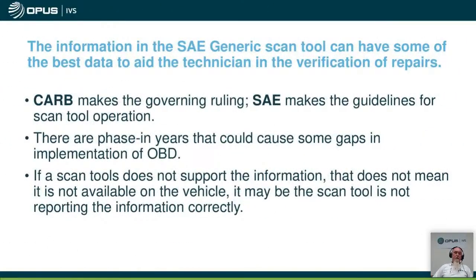The information in the SAE generic scan tool can be some of the best information that you can get on verification of repairs. Remember that permanent DTCs are not in manufacturer specific, only in the generic scan tool. CARB makes the governing ruling, and then SAE makes the guidelines for scan tool operation. So if you're getting ready to buy a scan tool or a data acquisition device for any vehicle to interrogate it, make sure that you're up to speed with what the device is able to do. Especially if you're going to be doing heavy diagnostics, the more information you can gain, the smarter you are, and the smarter you are, the easier it is to fix it. Me personally, I call on other people that are smarter than I am and get them to help me out with it, but that's just me.